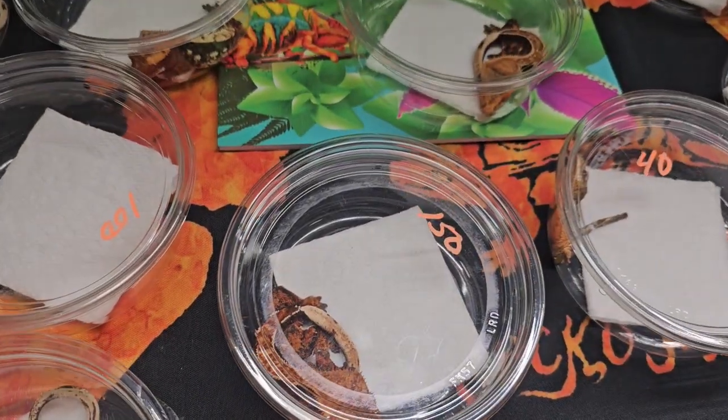All right, so there are a couple things you want to do to appropriately shop a reptile expo. First and foremost, I recommend that you buy from breeders versus sellers. If you buy from a breeder, you are buying from somebody that typically specializes in the species you're buying.